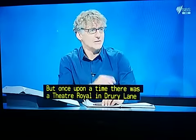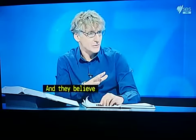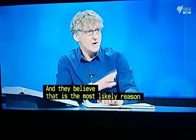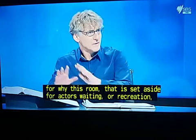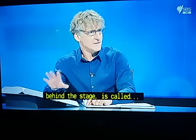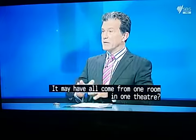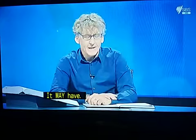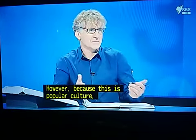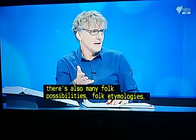But once upon a time, there was a Theatre Royal in Drury Lane in 1500s London that was painted green, and they believe that is the most likely reason for why this room that is set aside for actors waiting or recreation behind the stage is called that. It may have been just one room. It may have all come from one room in one theatre. It may have.